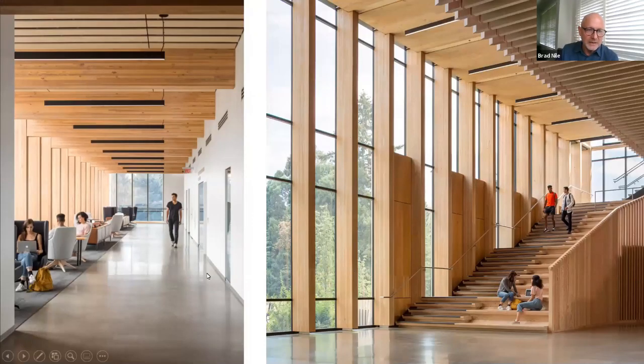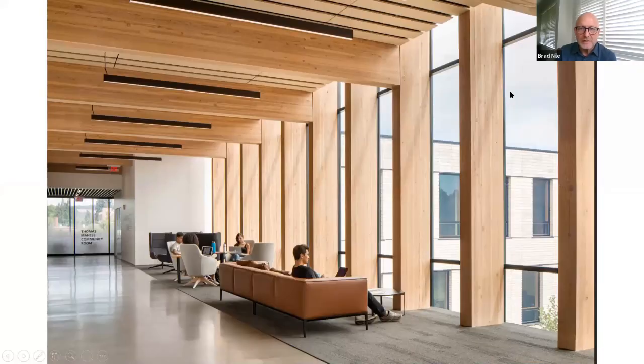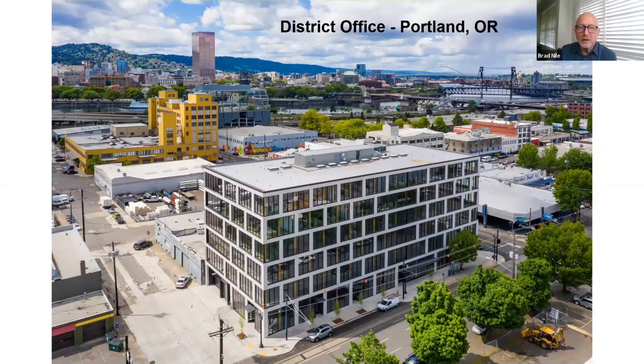This on the left, that's upstairs. That's directly over that long span. And of course, from below, you've seen that image. And of course, there it is upstairs again. Quite stunning. All right, moving on, the project in Portland, an office building.